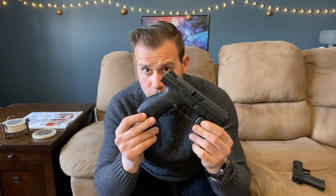All right, now let's go ahead and talk about this grip. CZ has always been renowned for fantastic grips, great contours, good grip panels, all that kind of stuff. Just something that really takes on the form of your hand in a very ergonomic and comfortable way. That is not as prevalent on the polymer frame pistols. However, they are still comfortable.